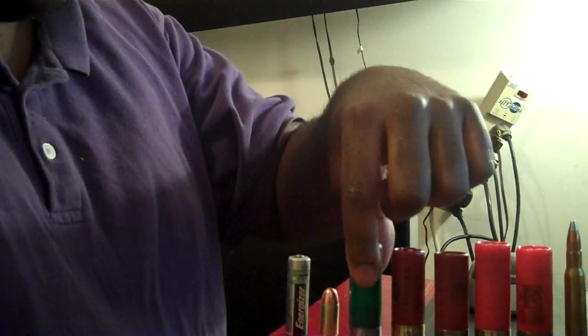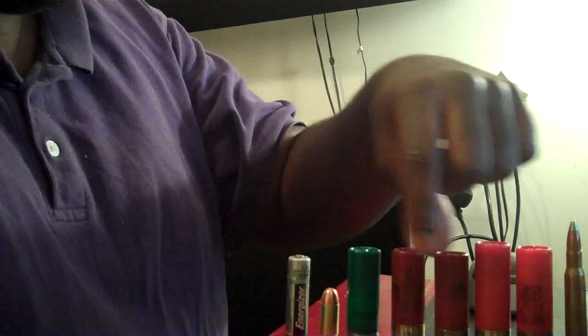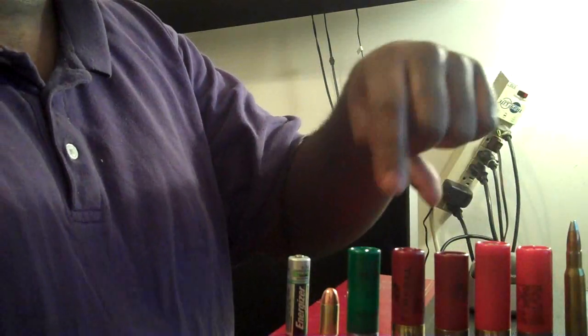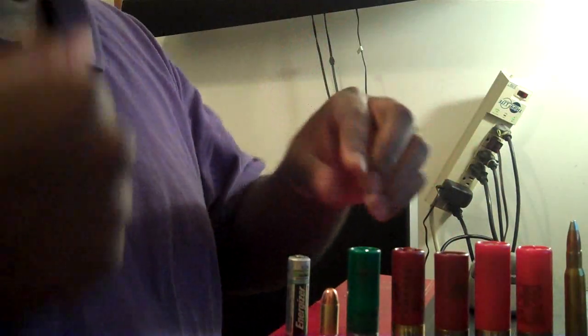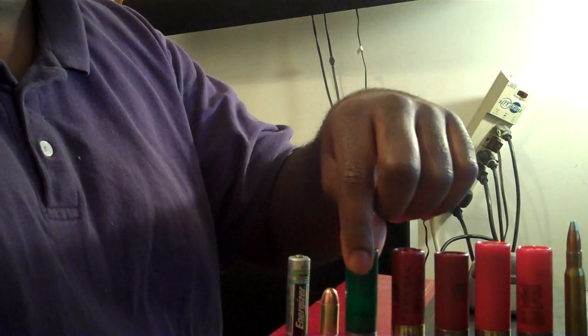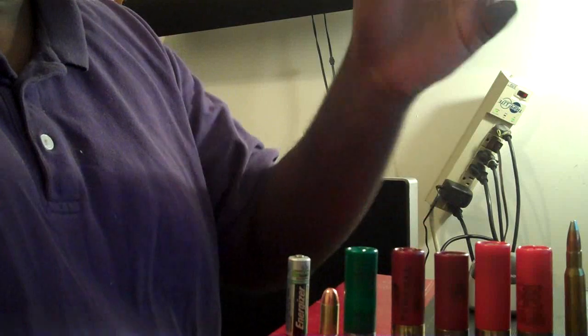Right here you have rounds for my 12 gauge. I chose 12 gauge because it's the most common. And you want to have calibers that are really common, especially in an emergency situation. You want to have something that other people have, so you're not looking for some really exotic round. You just want something that other people will actually have.